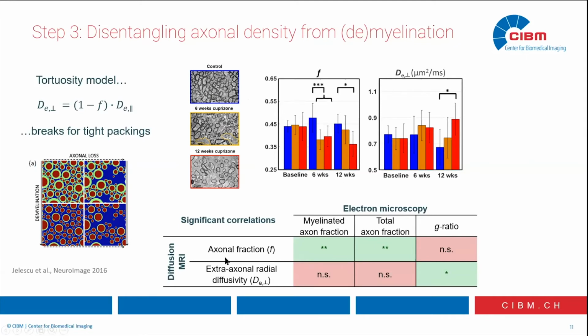So for example, here the axonal fraction derived from diffusion MRI correlated significantly with both myelinated and total axon fraction from electron microscopy, but not with the G ratio, so the myelination of the axons, whereas the extra-axonal radial diffusivity didn't correlate with the axon fraction, but correlated significantly with the G ratio. So the axonal fraction from diffusion is actually specific to axonal density, which is very good news. And then the extra-axonal radial diffusivity is specific to myelination.